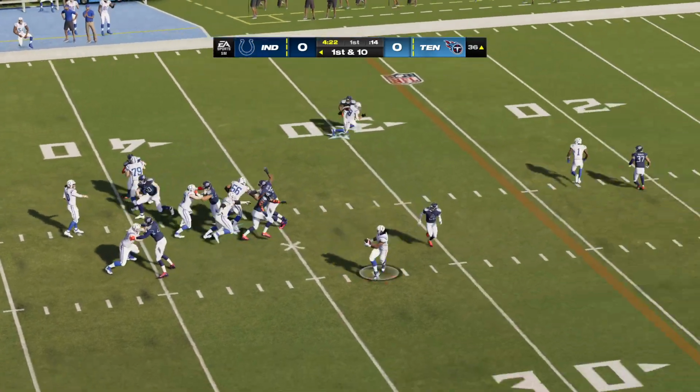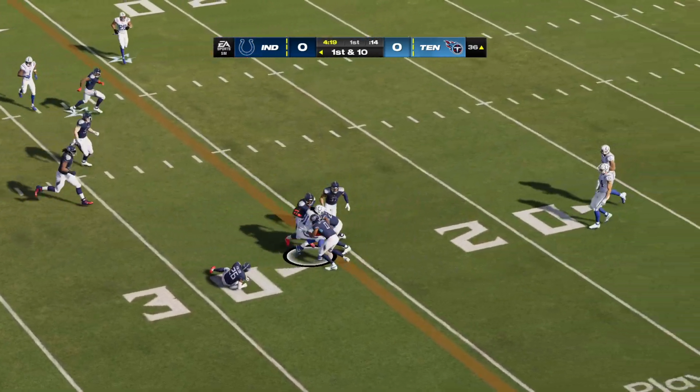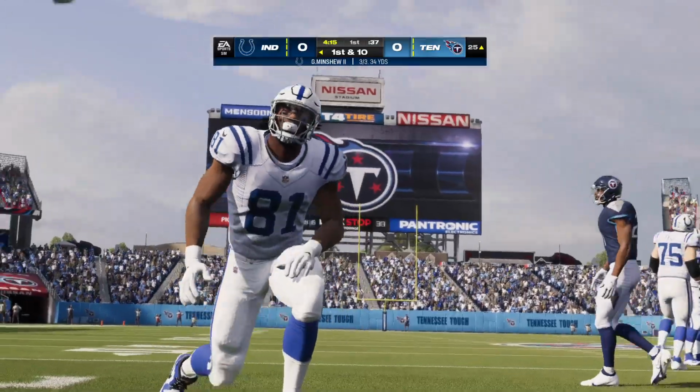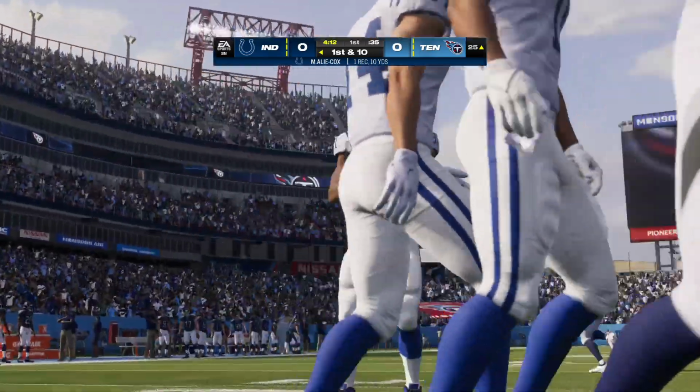Throwing on first down is Minshew. A short throw. This is caught by Cox. And they're able to get this one past the 30 to the 25-yard line. 10 more there and another first down.